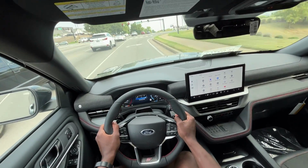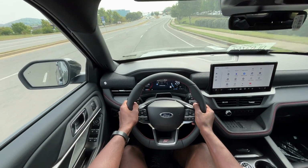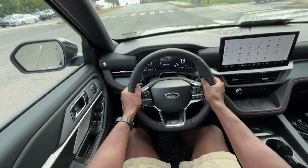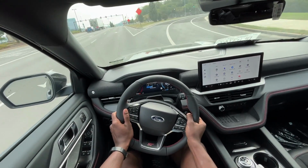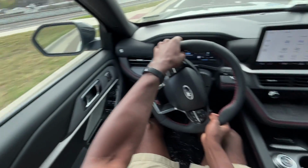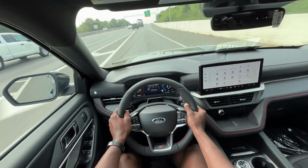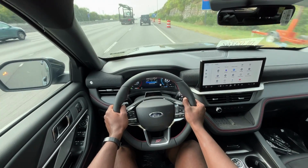But we're about to give it some throttle here. Getting ready to get her on the interstate, and I'm gonna give her a nice pull if I can. Oh yeah, this is gonna be fun. So no one's around me, thank goodness. So I'm gonna come to a stop and I'm gonna nail it. Here we go. Oh yeah, that's nice. Yeah, that is nice. Just such incredible performance out of this thing. It's so fantastic.